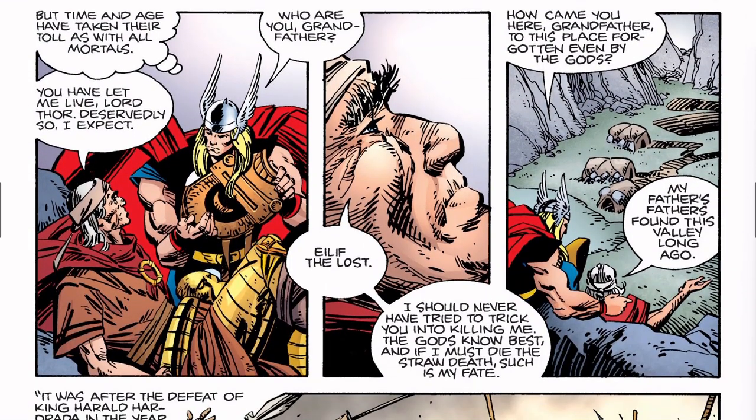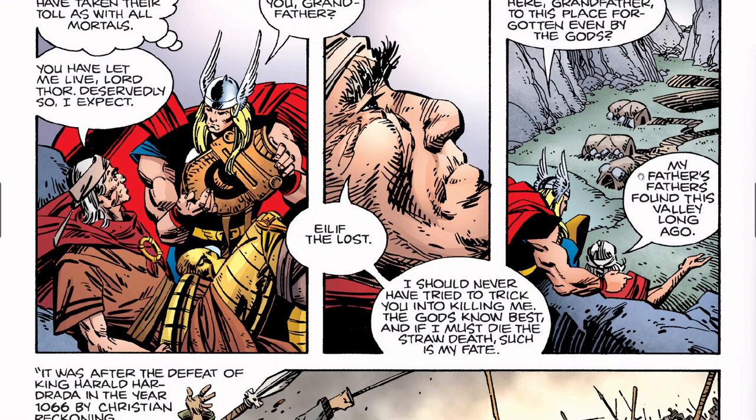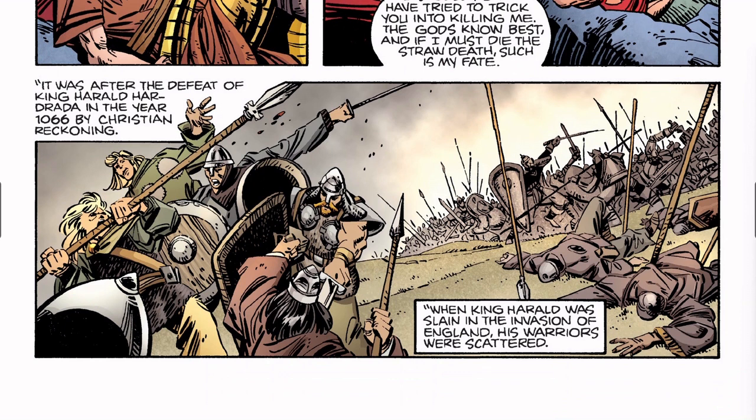And he asks who he is. He says he's Elif, the Lost. He didn't want to die a meaningless death, so he thought a death fighting Thor would have him go through Valhalla. And he says that they reached there because in 1066, which he wouldn't know because if he's been in that place all that time, he'd have no idea what year it is. But of course, this is more for us to know.